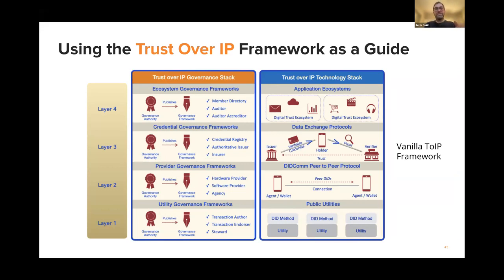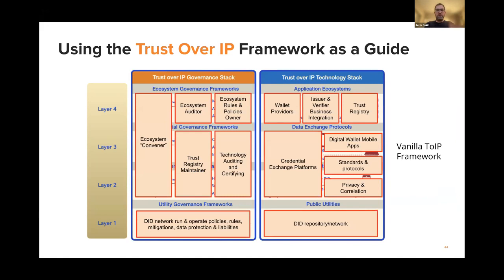The reason to say it is that IATA have governance experts. It's what they do. They do assurance to make sure that travel agents are who they say they are. So they have built their own governance stack of which wallets. How are they going to accredit different providers? And this is a vast view of, on top of trust over IP, we can overlay different roles. Who are the providers? Who are the auditors? Who's going to run the trust registry of all the issuers?